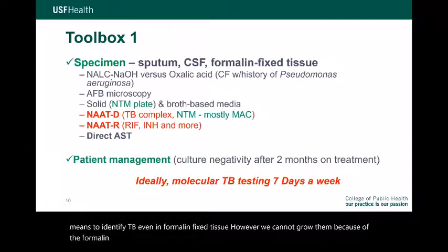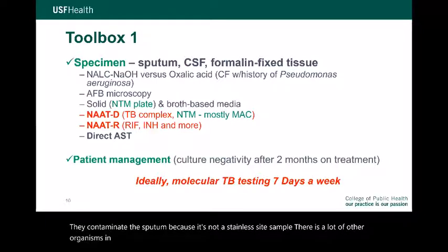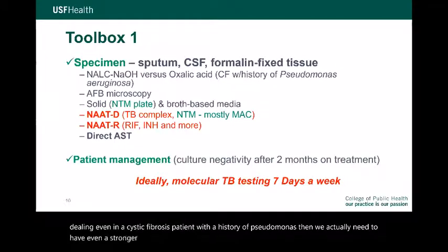Then the other thing is we need to decontaminate the sputum, because it's not a sterile site sample. There are a lot of other organisms in it. They grow faster than TB, and therefore we need to kill them. And when we are dealing even with a cystic fibrosis patient with a history of Pseudomonas, then we actually need to have an even stronger decontamination process, for which we are using oxalic acid.